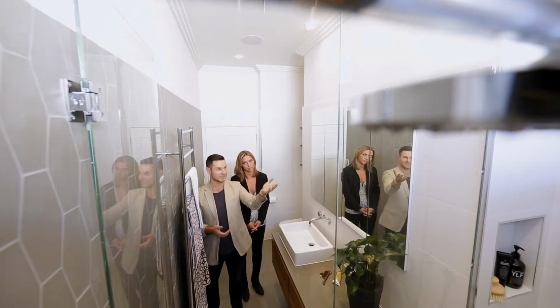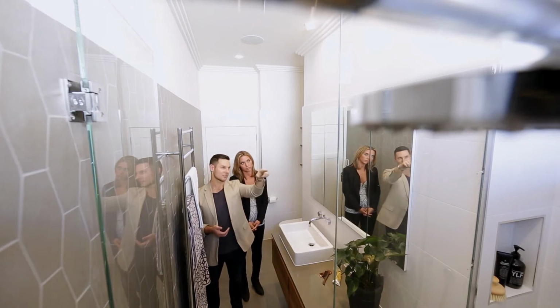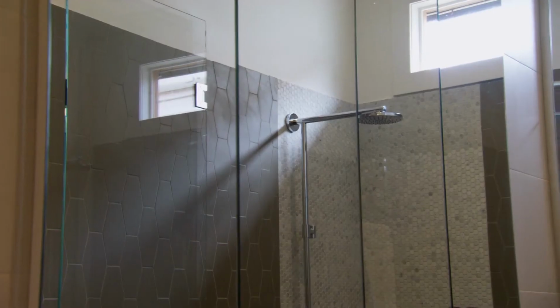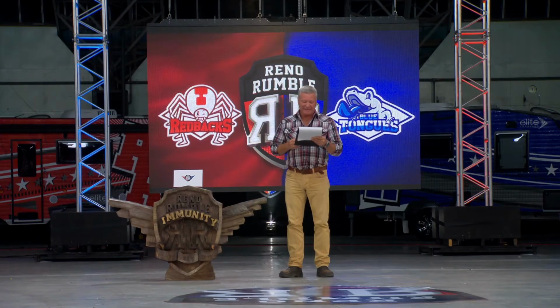Again, we've got a random detail where the shower screen runs like 120 mil higher than the line of the tiles. Exactly. Which is just a bit weird. They're always going to see the shower screen for sure. Just bad communication between designer and builder. So overall, they said it's a very functional bathroom and well laid out, but some aesthetic issues.